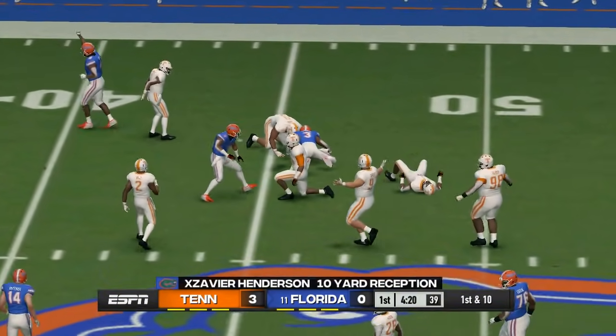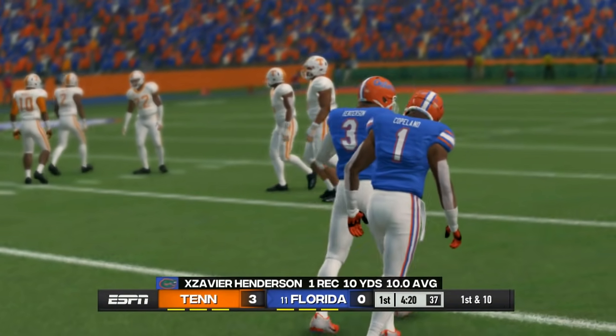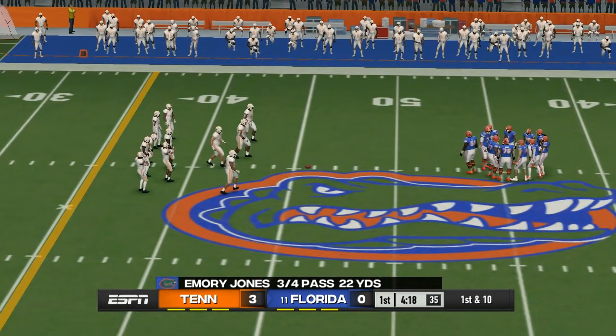Brought down at the 46-yard line. He made a really good move at the line of scrimmage. Sometimes all you need to do is throw off the defender's timing just a little bit at the start of the play.